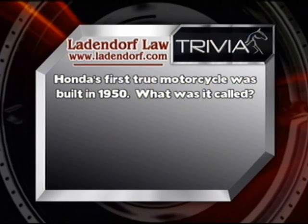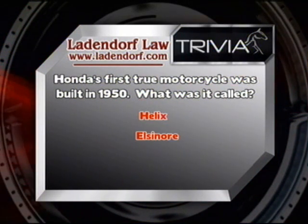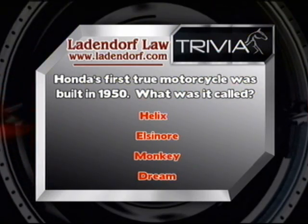Honda's first true motorcycle was built in 1950. What was it called? Helix, Elsinore, Monkey, or Dream? Stick around for the answer after this break.